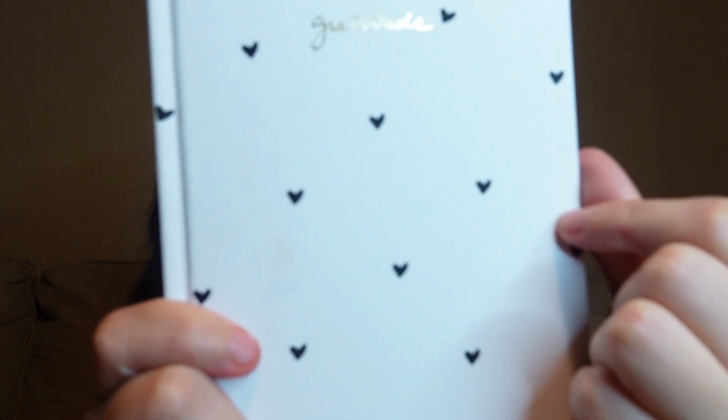So first I got some journals. This one is so cute, guys. Look at this. It has little hearts. It's so cute. I love it. So yeah, fun fact, I used to journal way back, and I really have been thinking I need to get back into it. I just want to see where that takes me mentally. And I got two little journals that I want to start, and I am excited to start writing my little life away. So that was the first item.